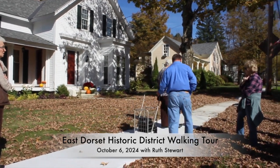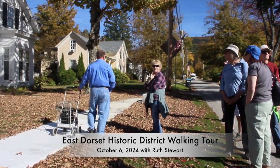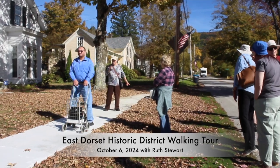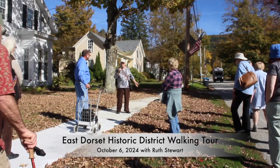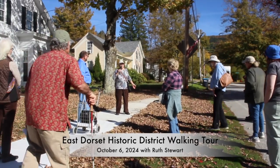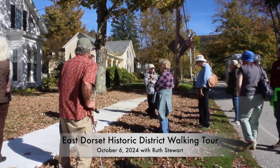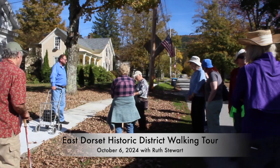We are now also in front of the Kent House. There's a stoop on the front, which helps us remember that this is the Kent House. That was where you could pull up your horse and dismount. So I'm just going to read the information that's on the sign here because it's pretty succinct.